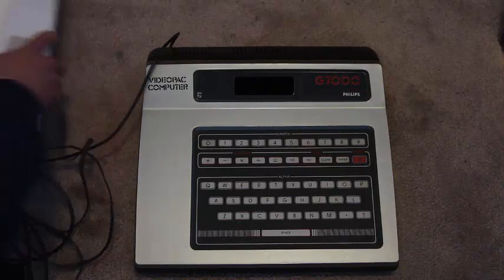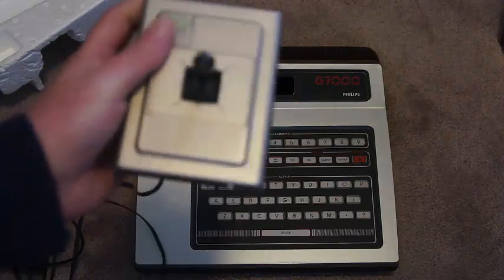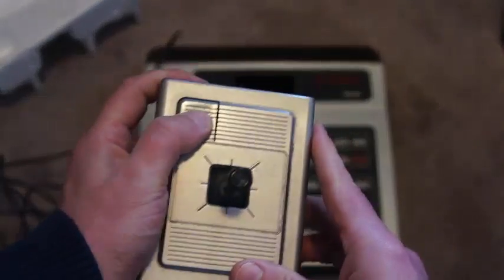That's a power pack. Then we've got the two joysticks. Action, it says.